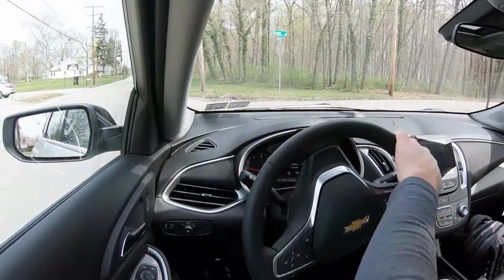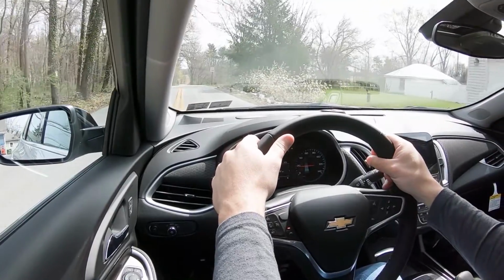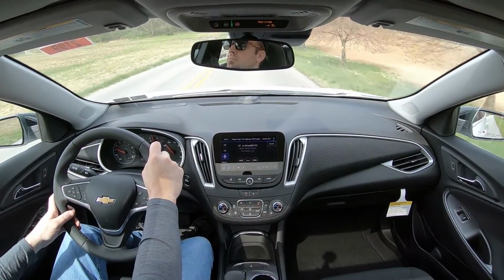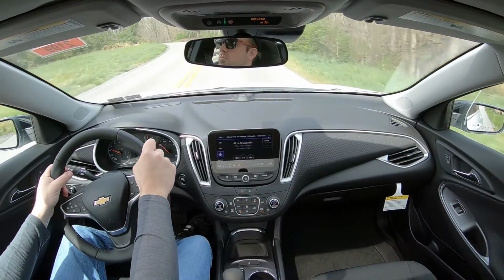Touching on cabin noise, I'm going 30 miles per hour right now. It's not too bad. There is a little bit of road noise, but the wind noise is excellent. Wind noise is definitely held at bay, which I love, and that's probably due in part because there is an acoustic laminated front windshield that does come standard on every single trim level across the board, so I 100% love that.